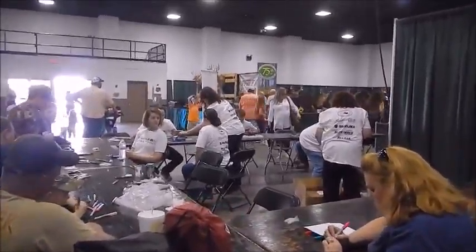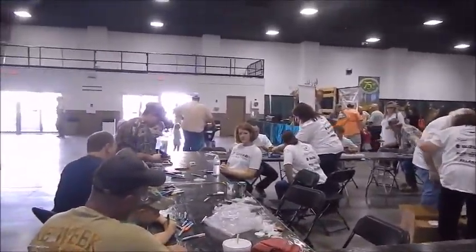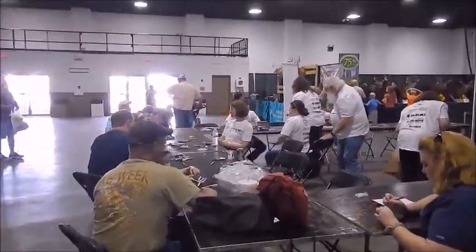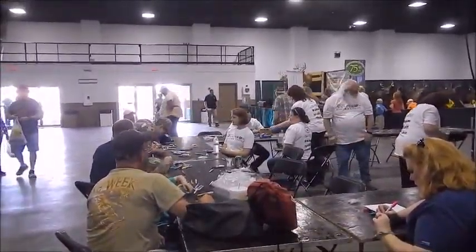Table where you make your own lures. They give you a lure and you kind of color it and paint it. Pretty good therapy.